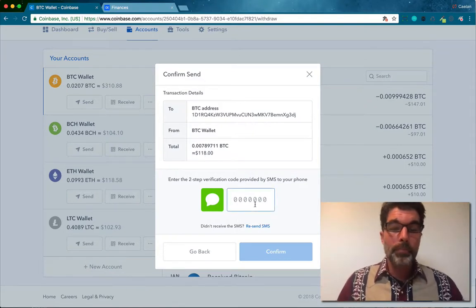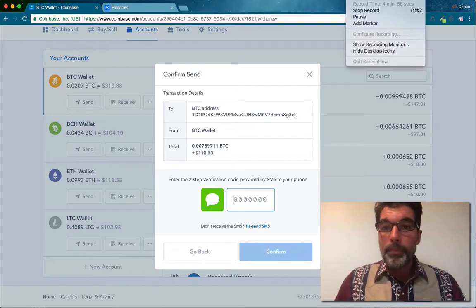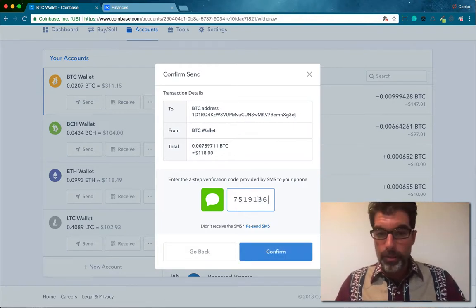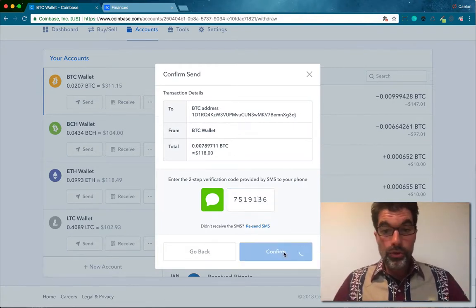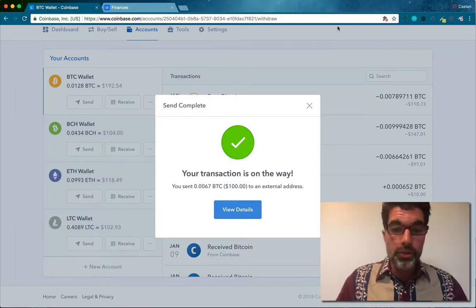And now I have to put in my verification code. And so I'm going to go ahead and do that. I'm going to hit pause and verify. Okay, so I've gone ahead and verified with my SMS number, which I use Google Voice for, by the way, because it's a lot easier when you're living out of the country.